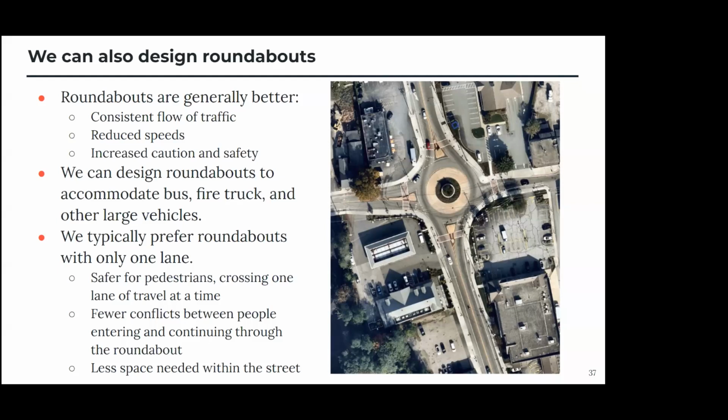We can also design roundabouts to accommodate much larger trucks. As you can see in the photo, there's a dark central circle, and then there's a kind of tan larger circle. That tan larger circle is actually an apron, so that if a fire truck or a tractor trailer needed to go through here, they can actually ride up onto that lip a little bit. So it provides that additional space needed, but not always and not in the entire intersection.